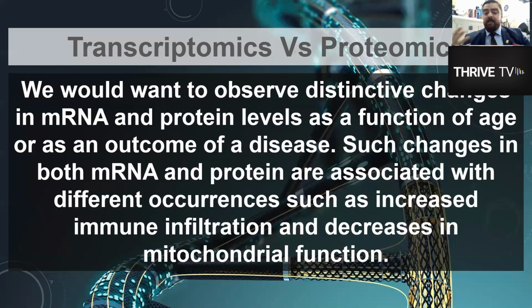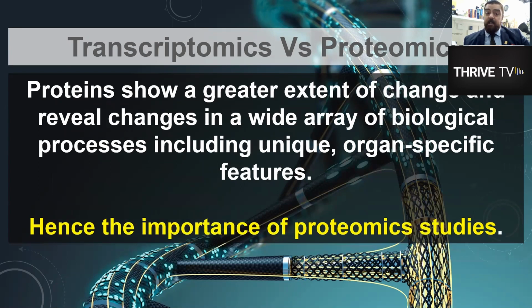So in the body of literature that is forming around transcriptomics and proteomics, you will find lots of studies that mainly focus on observing distinctive changes in messenger RNA and protein levels as a function of age or as an outcome of a disease or a health problem. And such changes in both mRNA and protein are going to be associated with different occurrences, such as increased immune infiltration, so we have dampened our immune response because of these changes, and we have certain decreases in mitochondrial function. So it's very interesting to understand why this is happening.